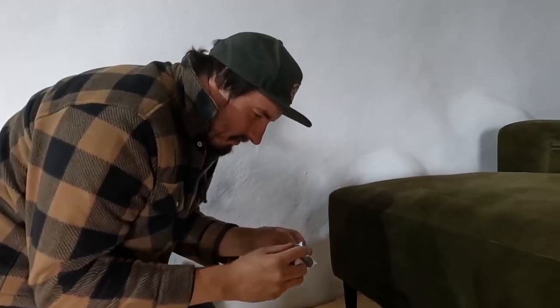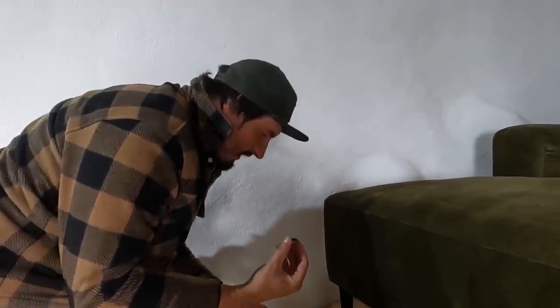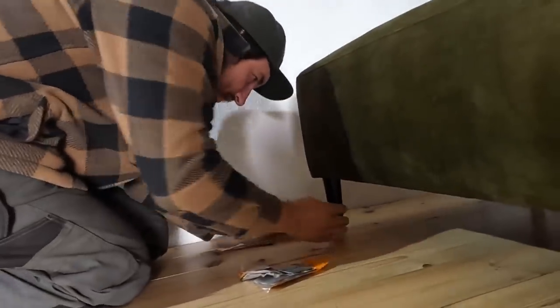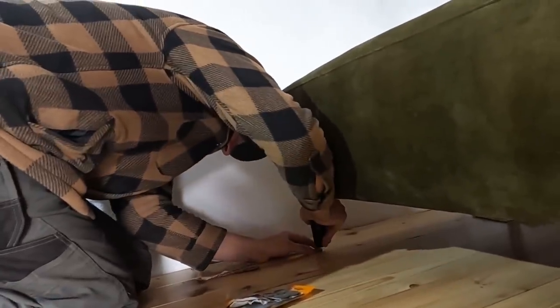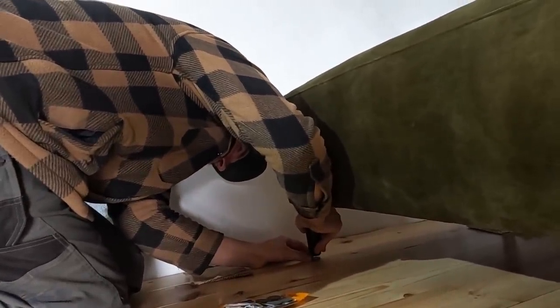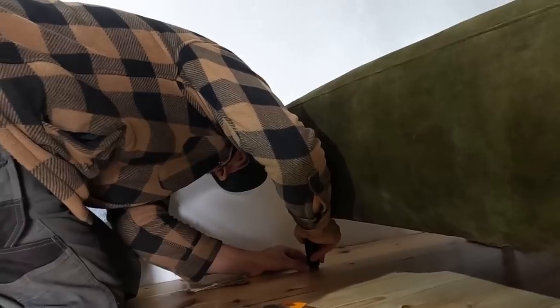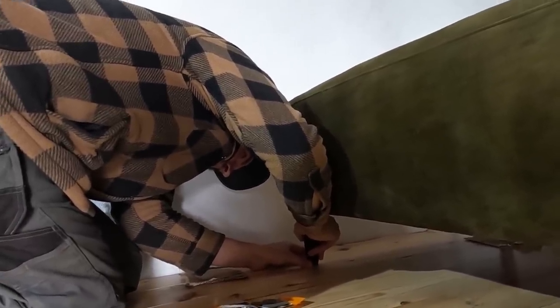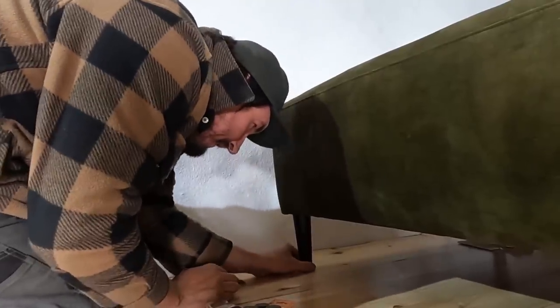So let's try and not get my finger stuff on it. We bought the right size, I reckon. Did we? Good, because we were going to get bigger than that, but oh, that's perfect. And then I guess just put the sofa down on it and the weight will stick it on. Nice.